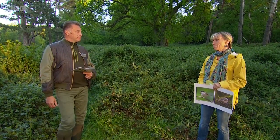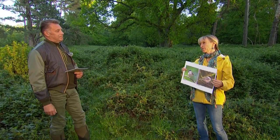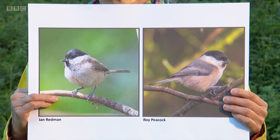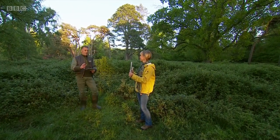Now, Chris, you are an amazing birder, but can you tell your tits apart? Can you tell one tit from another? Which one is a willow, which one is a marsh? Well, that is one of the toughest jobs in UK ornithology. These two species look very, very similar indeed.